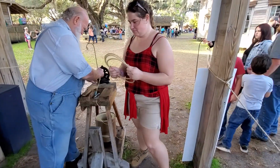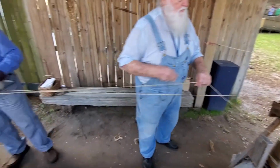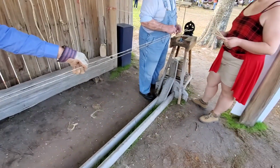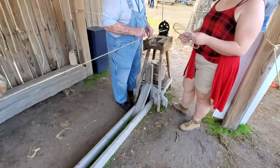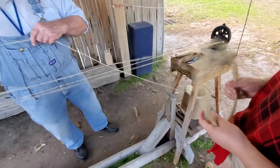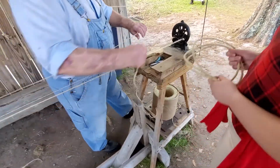All right. We made a rope. Thank you kindly. Y'all have fun at the fair. Thank you very much. She's got the rope. All right. Well, thank you very much.